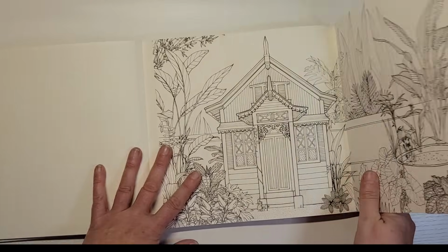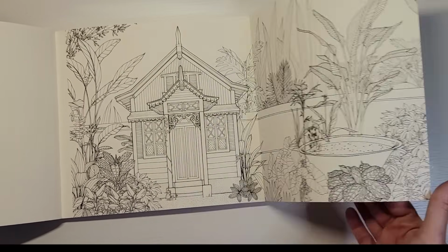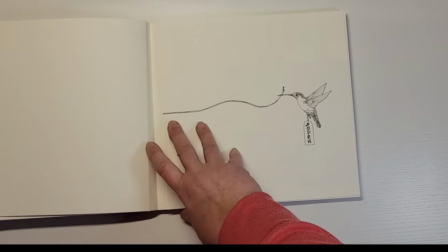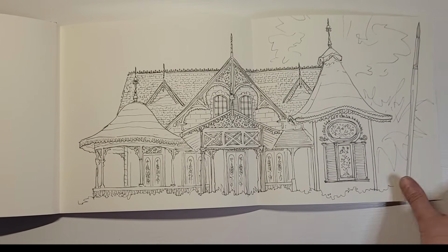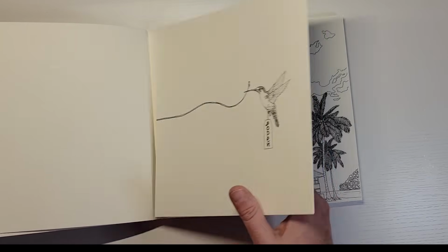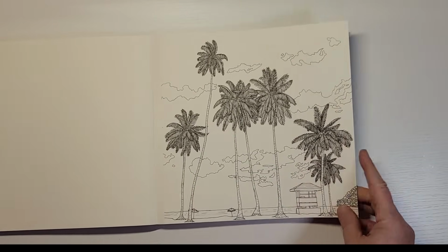And then we have a new fold-out page. Look how gorgeous that is. Beautiful, cute little bungalow. And another one right next to it. Look how beautiful that is. Oh, and I love the paintbrush on the right. I'm definitely gonna have fun doing some watercolor in here. It's something I want to be more proficient at in 2024.